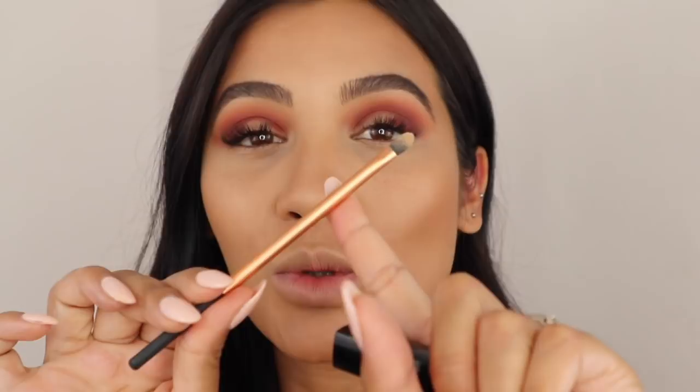Alright, and then to create the cut crease, I'm going to go back in with the Wet n Wild concealer and then just use a very small detailer brush. This one is from Real Techniques. I mean, you can use any small concealer brush just so that it's going to give you something precise.